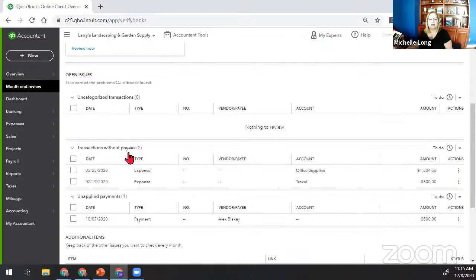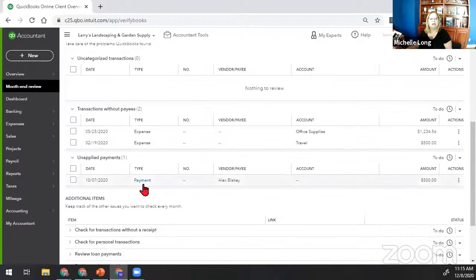So transactions without a payee, I could do the same thing, drill down into it, assign a payee, and then unapplied payments. We have an open payment down here that's not been applied to either an open invoice or an open bill. In this situation, it looks like it was a payment we received. So you can go in and clean up those things.